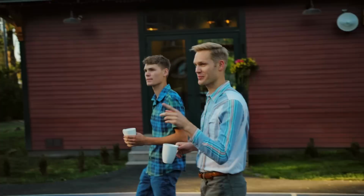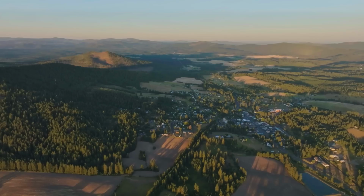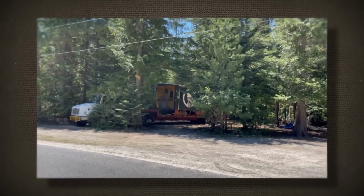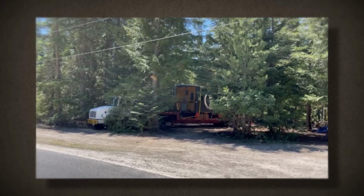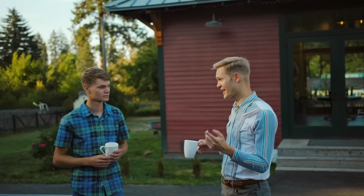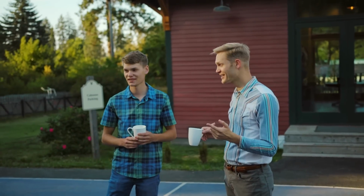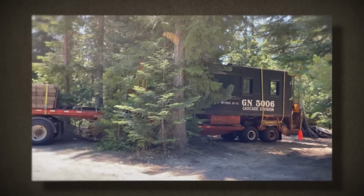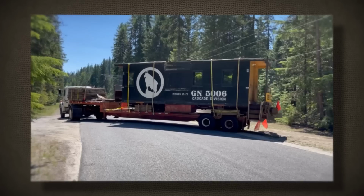But I love this story because Dad was driving along 3 hours north of here and just spots this old caboose on the side of the road in the trees. Stops, talks to the owner, and I think he was using it as a dog kennel at the time. Is that right? Yep. Gets the guy to sell it to him for $5,000, I want to say, and then we move it down to here. Tell me about the restoration of this one.